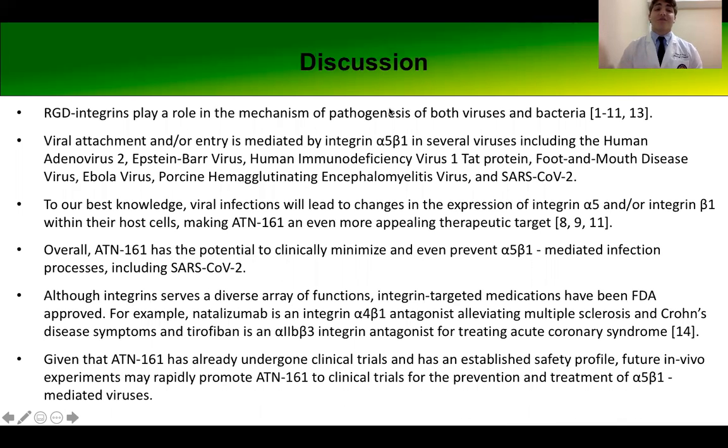To bring the discussion full round, we know that integrin, specifically RGD integrin, mediate the pathogenesis of many viruses and even bacteria. We were able to summarize 7 viruses that follow this alpha-5 beta-1 integrin. We were able to show that viruses upregulate the expression of alpha-5 beta-1 integrin, and that viruses actually downregulate the alpha-5 beta-1 integrin complex.